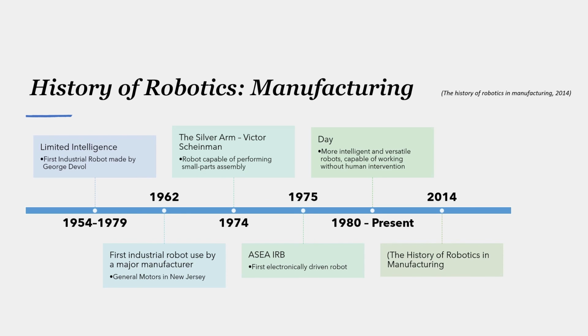The 80s, like I said before, is the idea of artificial intelligence. We have a lot more intelligent, versatile robots, even starting to use this idea of human communication, so being able to talk to humans, and work without any use of humans, be able to do their own thing, which might lead into some issues later on that we'll talk about. But this idea of complex things, all the way to the present, is what we're working on currently.